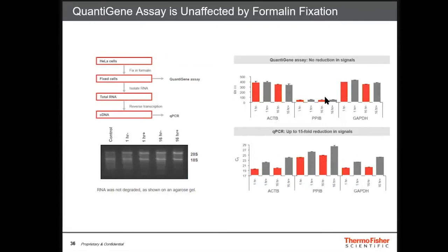When we go to archive tissue that has been fixed in formalin and embedded in paraffin, there are issues getting good gene analysis. That was a project that we started early on, back before Thermo Fisher, before Affymetrix, looking at archival tissues and the effect of formalin fixation on the QuantiGene assay. So this is not tissue sections. This is showing HeLa cells that have either been fixed in formalin or not.